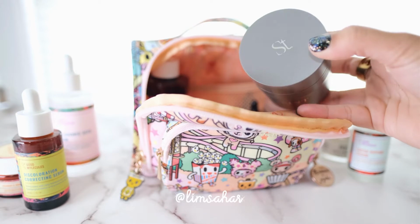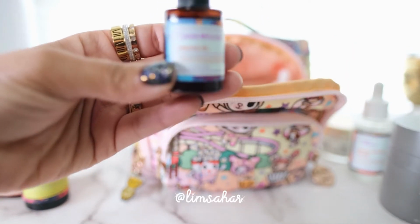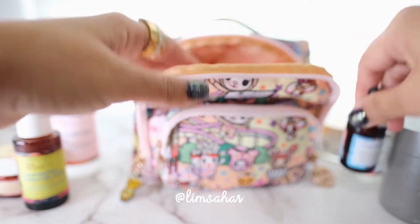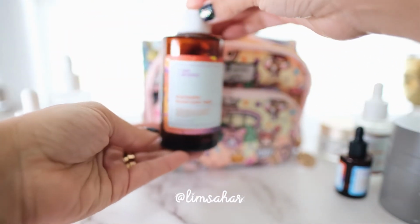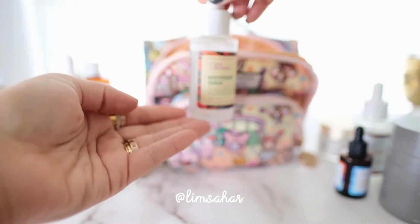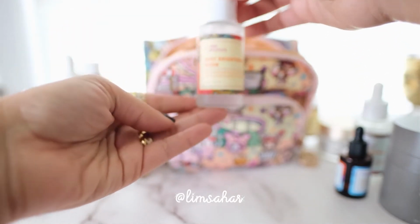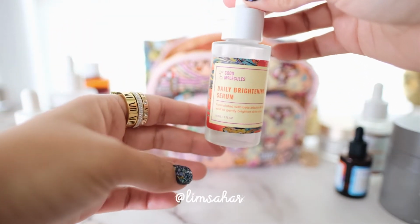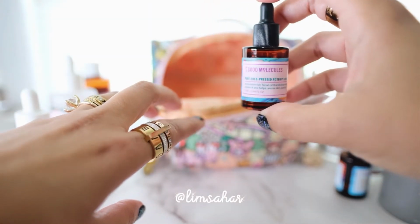This is the Saint moisturizer. I've been using it for a long time. The squalane oil is really good if you have dry skin. This is their toner. It is really nice, especially if you have sensitive skin. And this is their serum for like if you have large pores and such. This daily brightening serum, I use it every single day and I love it.